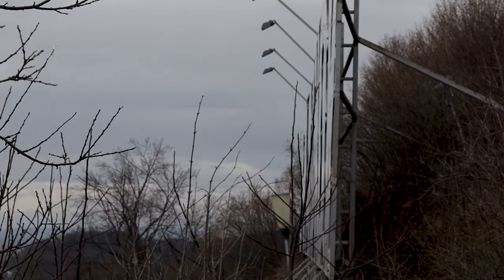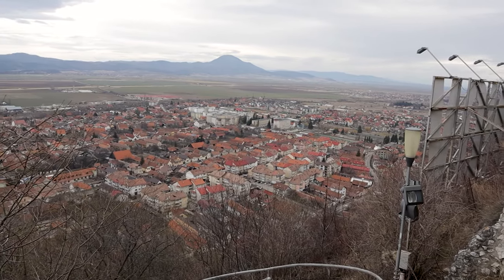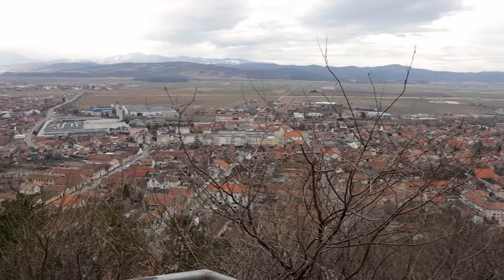Standing next to the Rasnov Hollywood sign, you get spectacular views over the region, even on a blustery grey day. You can see why this fortress was an important stronghold.